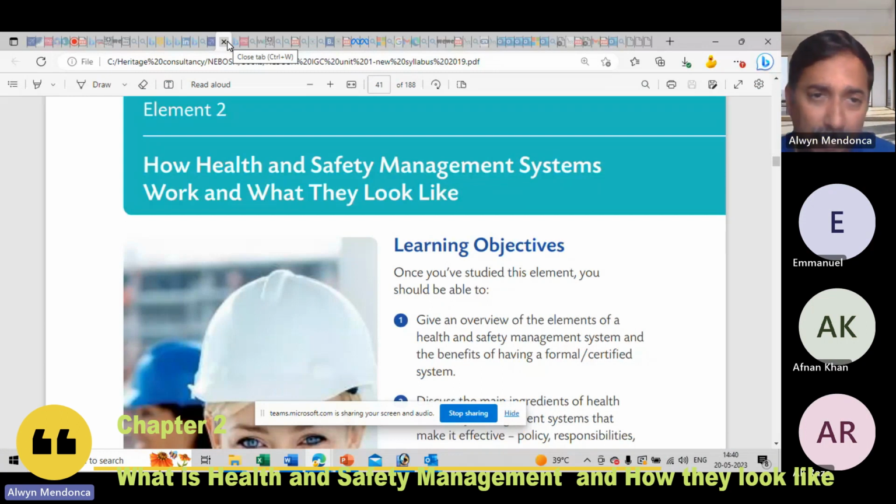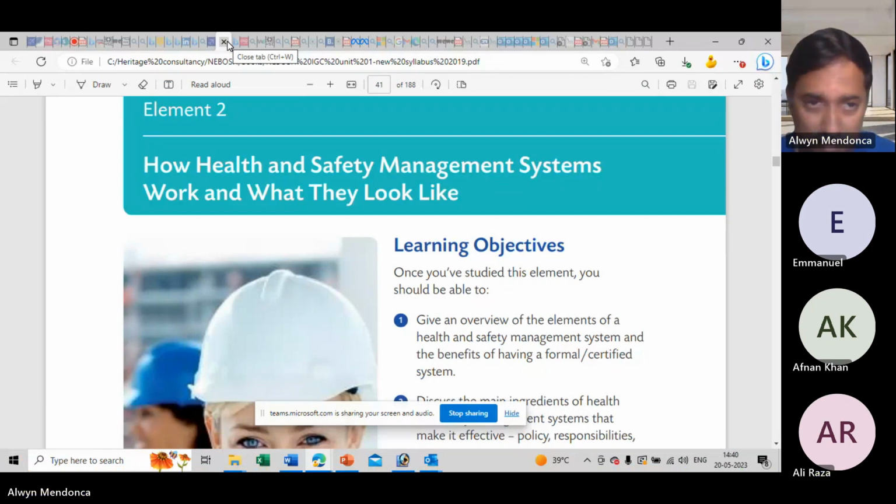Chapter 2: How health and safety management systems work and what they look like.